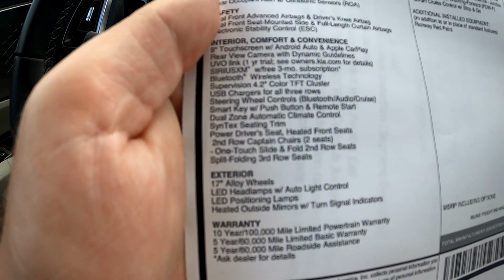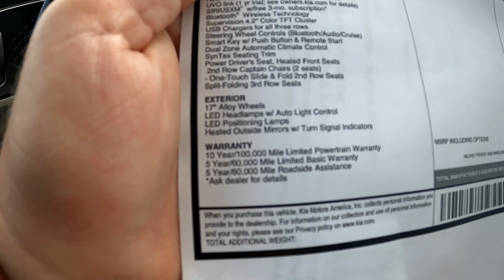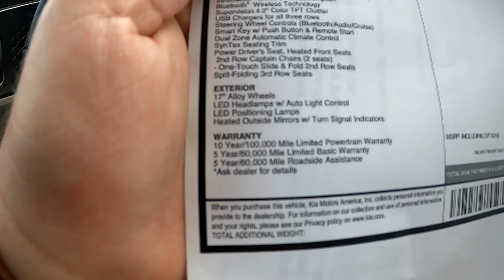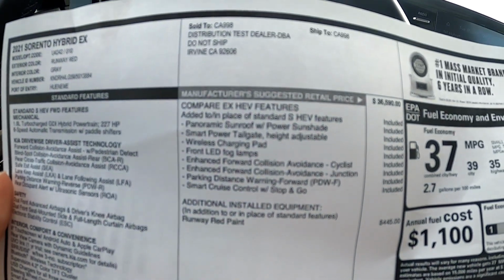And I have Syntex seating trim. So again, it's synthetic, but it's nice. Dual zone automatic climate control. Second row captain's chairs, one touch slide and fold second row seats. Yeah, they slide forward, they fold, they recline, they're great. LED lights in the front, the big warranty.